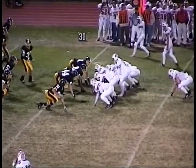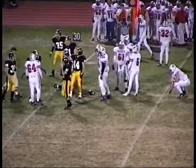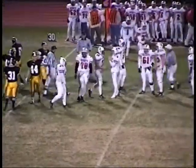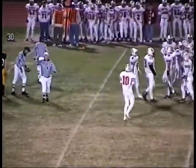Well, when you throw the fade route, Pete, you really want that ball to be long and not short. You're taught to throw it over the defensive back's outside shoulder. Conklin threw that a little bit short. If he throws that ball where it is, they had a chance for a catch.